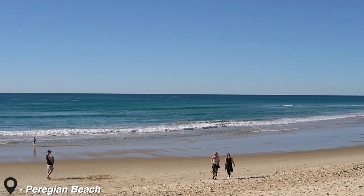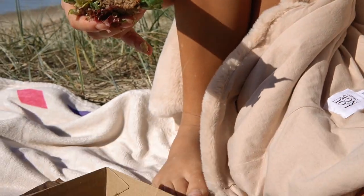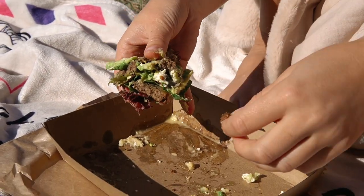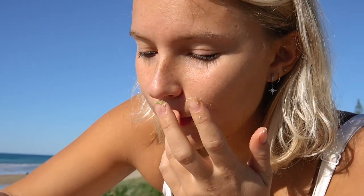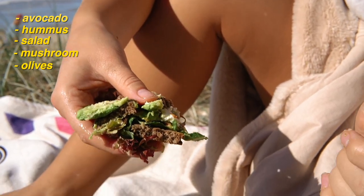We're at Perigian Beach right now and the sun is out. It's messy. That's the best your mouth has looked this entire time. I think it's safe to say that we liked the, I can't remember what the cafe was called. Poetry something, but oh my god, it's so good. It's got avocado, hummus, salad, mushroom, olives, tomatoes.